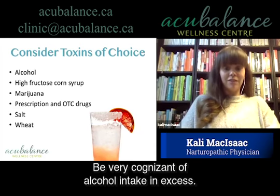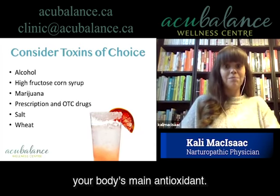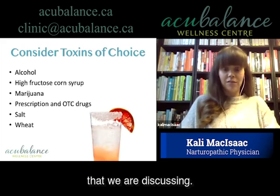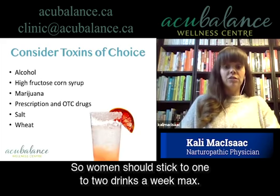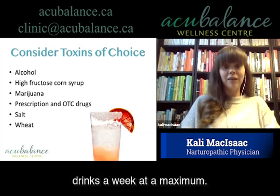Be very cognizant of alcohol. Intake in excess, alcohol depletes glutathione, which is your body's main antioxidant. This impairs your ability to protect yourself against all of these other toxins that we are discussing. So women should stick to 1 to 2 drinks a week max. Men should stick to maybe 3 or 4 drinks a week at a maximum.